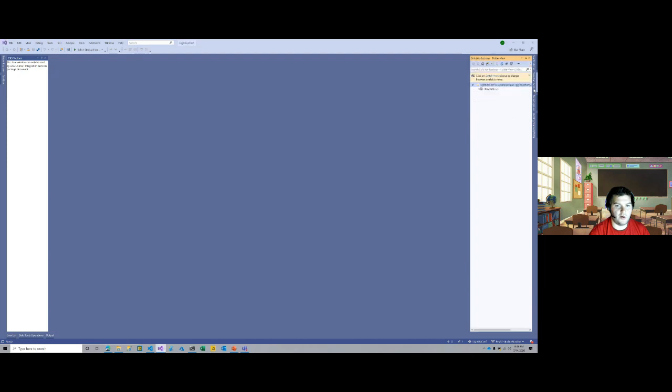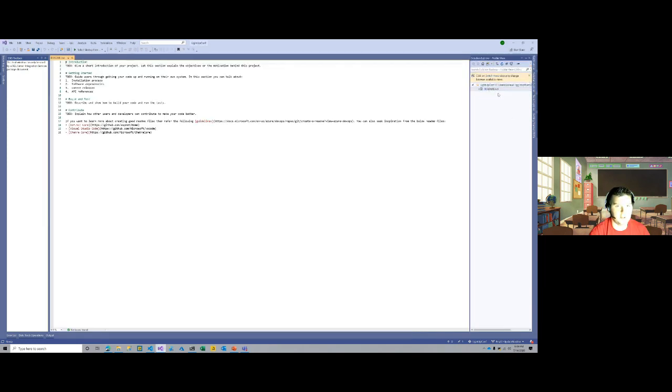We'll go to our source control explorer. We can double click this README file and we can make a modification to this. We'll save that. And we'll see this red check mark saying we've made a change to this. We'll go to our changes. We'll put in a descriptive commit message.